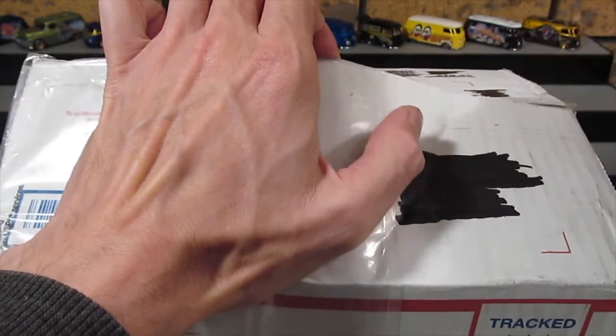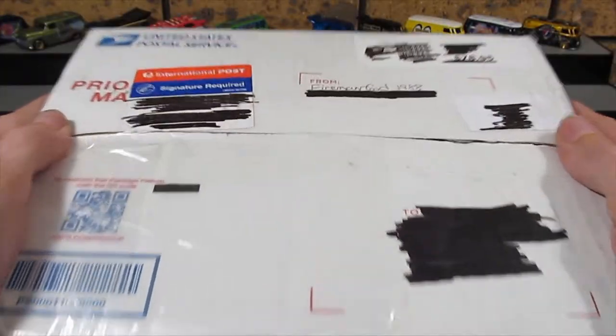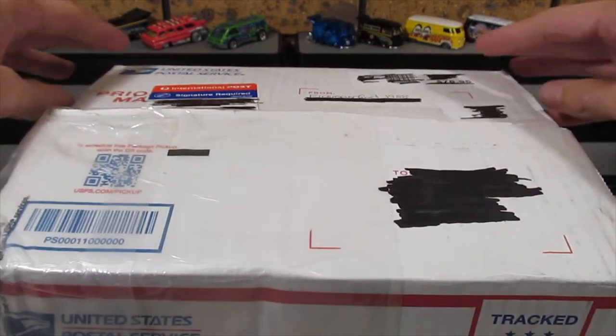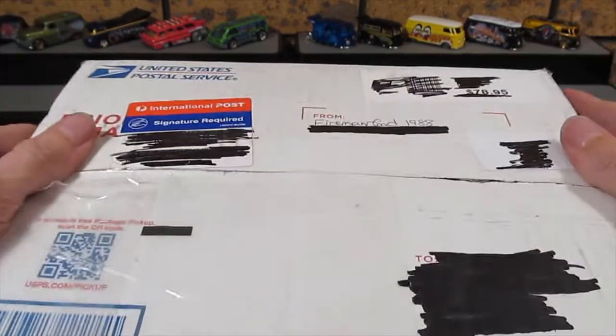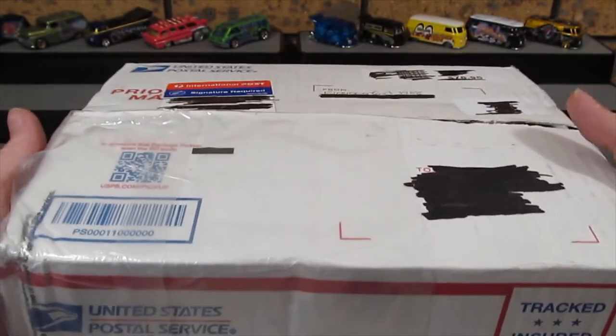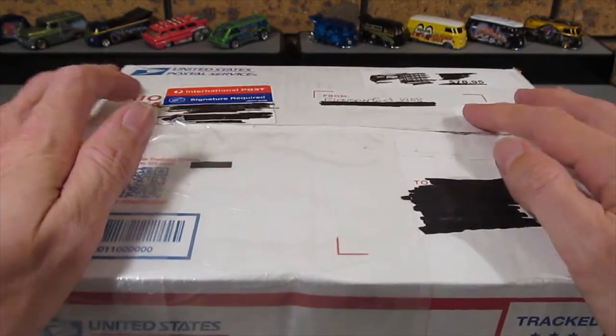Oh, man. I'm going to have to sharpen this blade at some point. So, yes. Everybody, go check out Firemanfood 1988, because he's an absolute champion. He paid $78... $79 to ship this from the US. It's got some substantial weight to it too. Like, Fireman, you're a champion. Absolute legend.